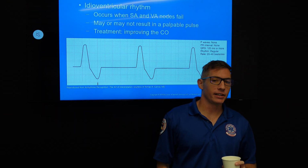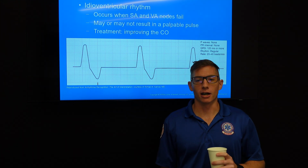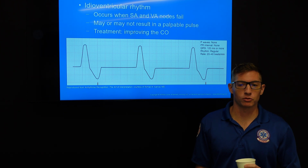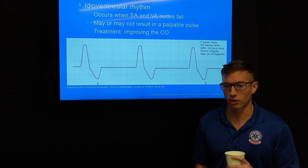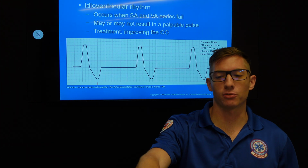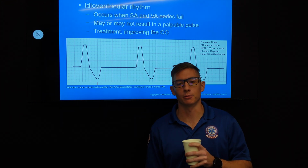Idioventricular rhythm occurs when the SA and AV nodes fail and the ventricles must pace the heart. It is usually regular with little variation between the R to R intervals. No P waves, so no PR interval. The rate is 20 to 40 beats per minute. The QRS complex is more than 0.12 seconds. Agonal rhythms, patterns created when the ventricular rate slows to less than 20 beats, may or may not result in a palpable pulse.